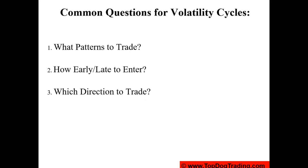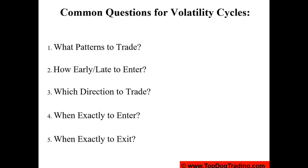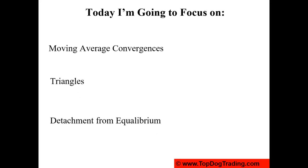Which direction to trade? That's another one. For example, triangles, I love trading triangles. One of the big questions is, which way is it going to break out, up or down? And then exactly when to enter and when to exit. Because we only have a certain amount of time, I'm going to focus on moving average convergences, triangles, and what I call detachment from equilibrium. This is one that not too many people teach, so you're going to get some new stuff here. These are the three patterns we're going to talk about.